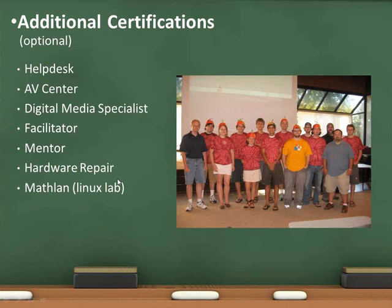One of the things I found that's very motivating is also allowing the students additional certifications. So after they go through their 8 weeks of basic training, they're eligible to just basically work in a lab. They can help students and staff or faculty in a lab situation. But then we offer these additional certifications so that if they do want to do more and learn more, they can then work in these other areas.